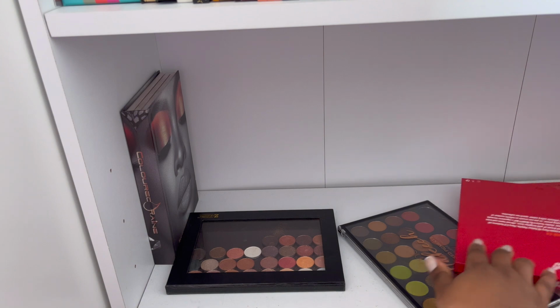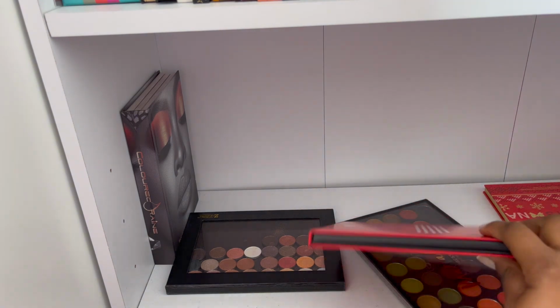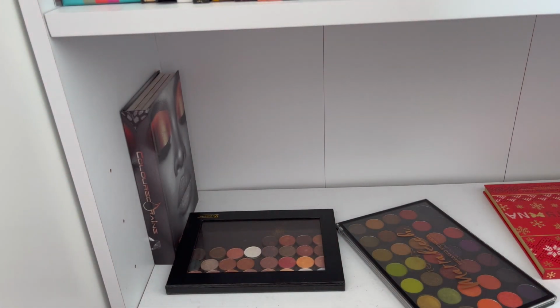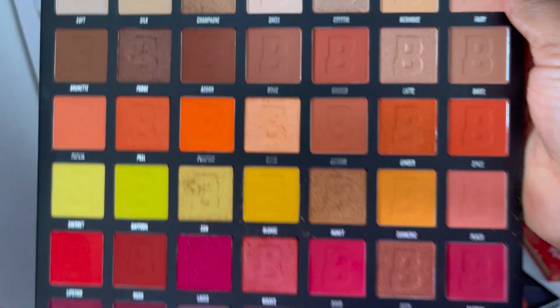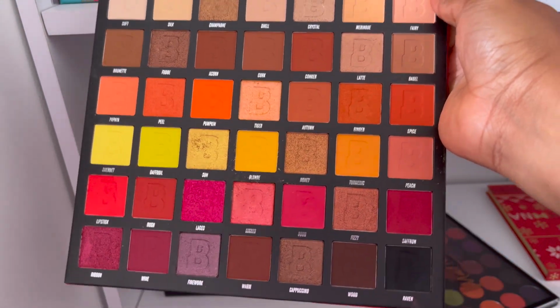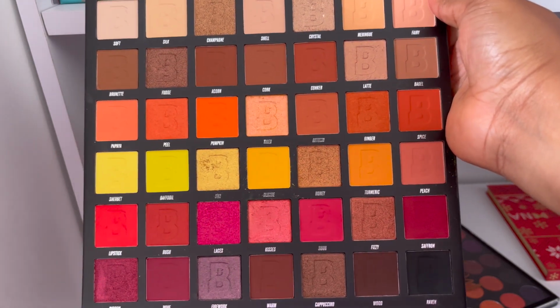Also on the bigger side of the Beauty Bay palettes, I've got the Fiery 2.0 palette. This is also a 42-pan palette. And this will rank as one of my favorite eyeshadow palettes from this year. I'm not even sure if it came out this year, but I know I purchased it this year.